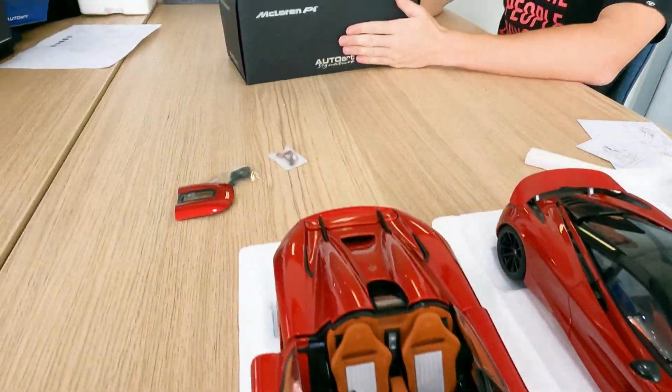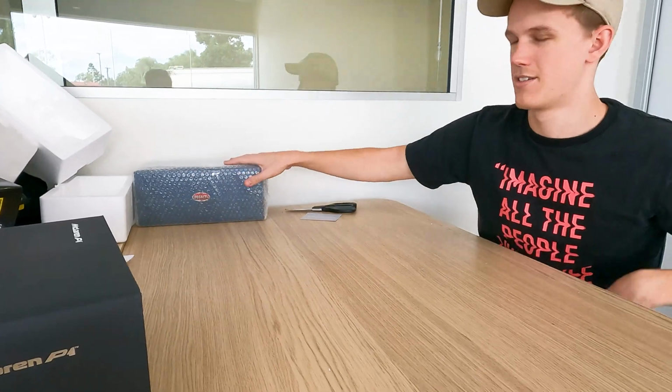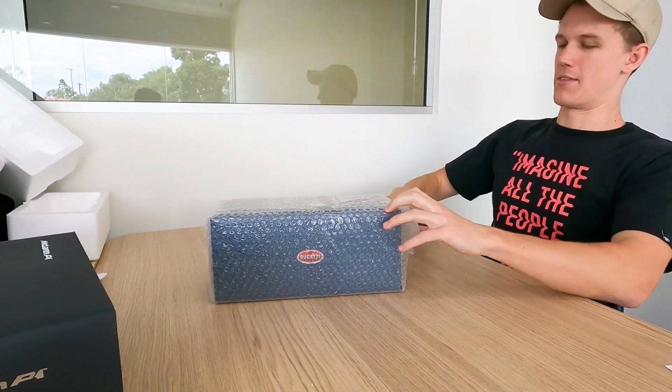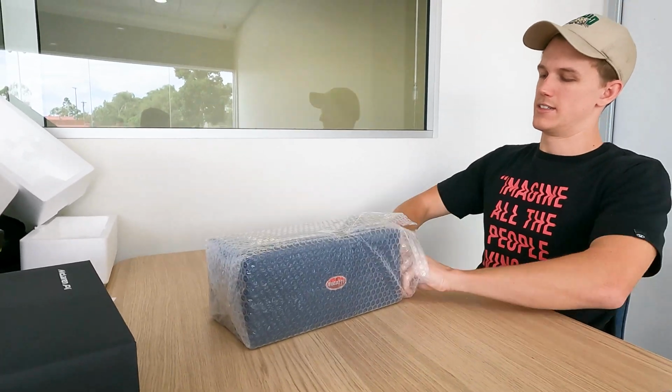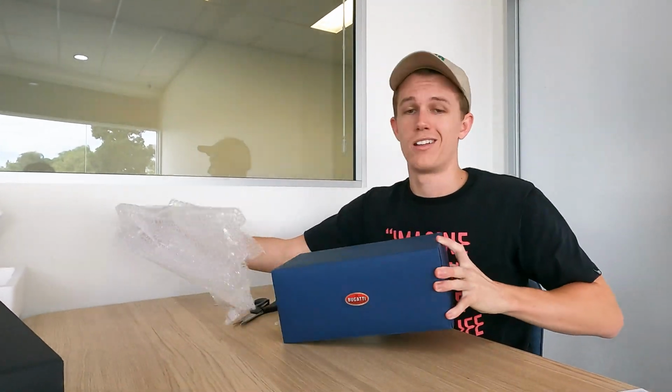So, McLaren P1. We might leave that one till last. The P1 has got a special spot in my heart at the moment. So, Dutton Garage, if you can't find a buyer for that yellow P1 you've got, let me know.